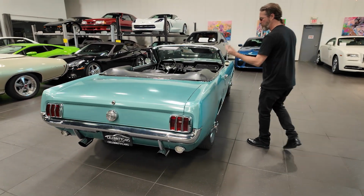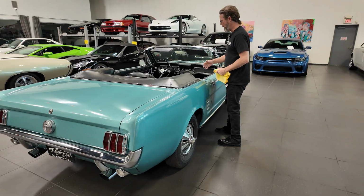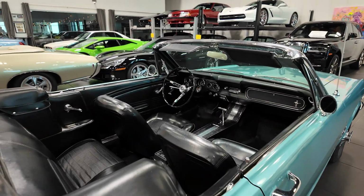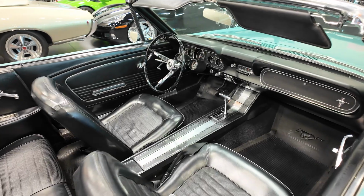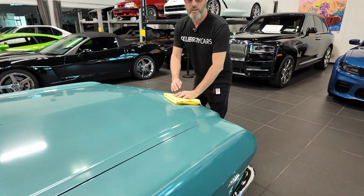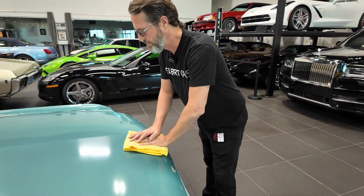The convertible top works really nice. This black interior is really nice. The engine compartment is really nice. And folks, here's the great big most important thing about this car. This car drives so nice.